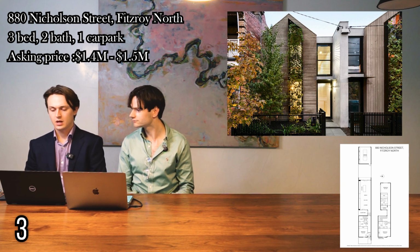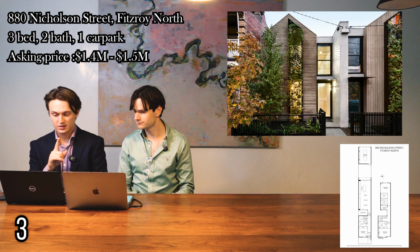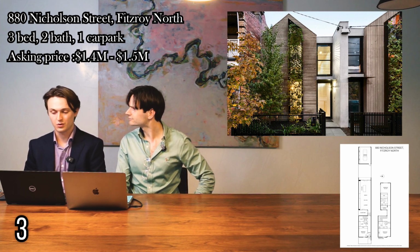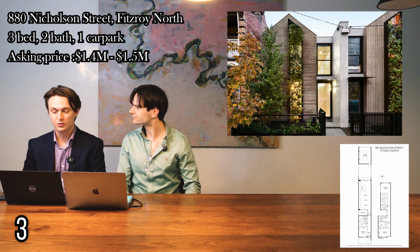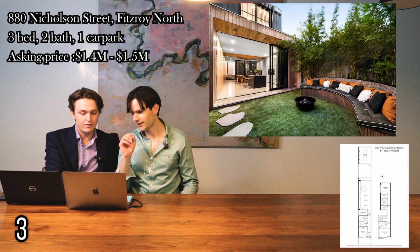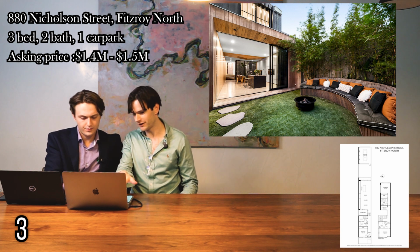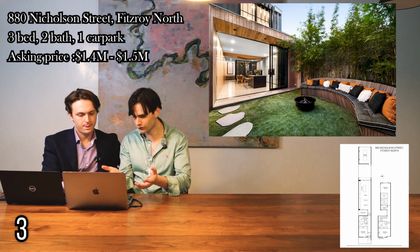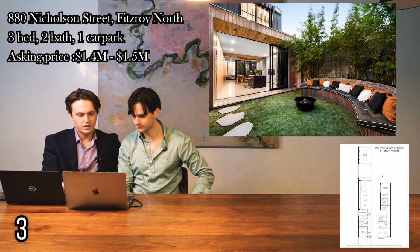So, the listing description notes this, Ben. This stunning contemporary 3-bedroom townhouse is sought after at Fitzroy North, offers generous space over 2 levels of light-filled living. And to be honest, I agree. It's really nicely renovated, and that looks beautiful. Just the way that it has the exposed timber on the front. The facade looks great. Nice green, the black picket fence.